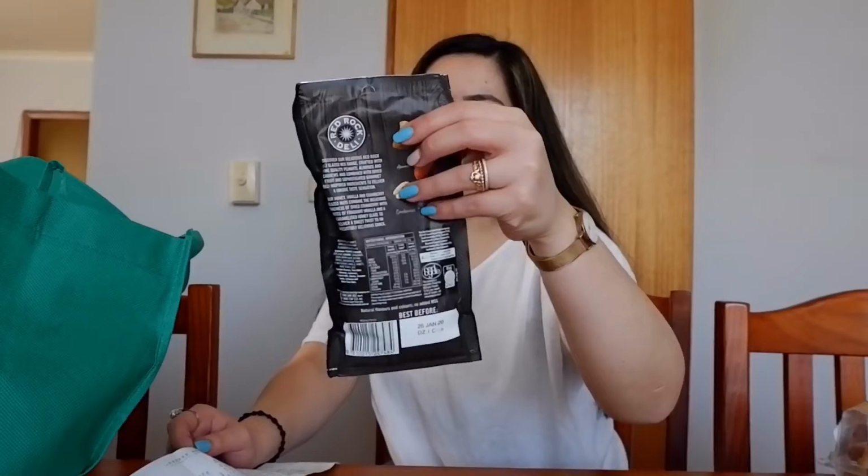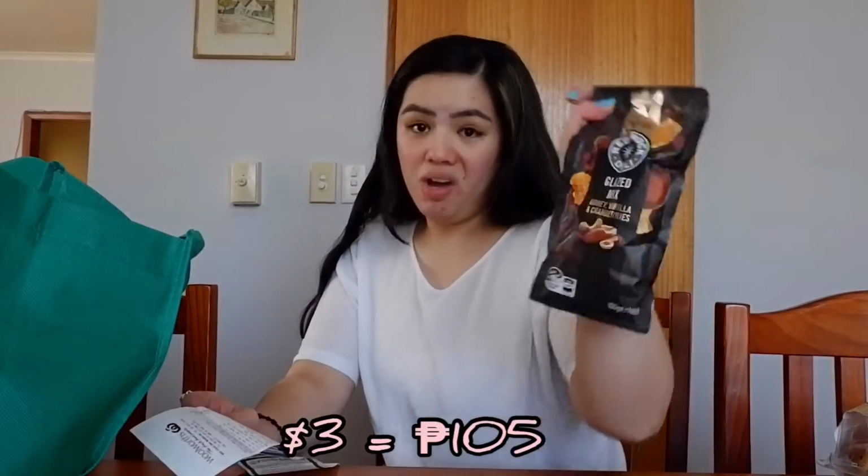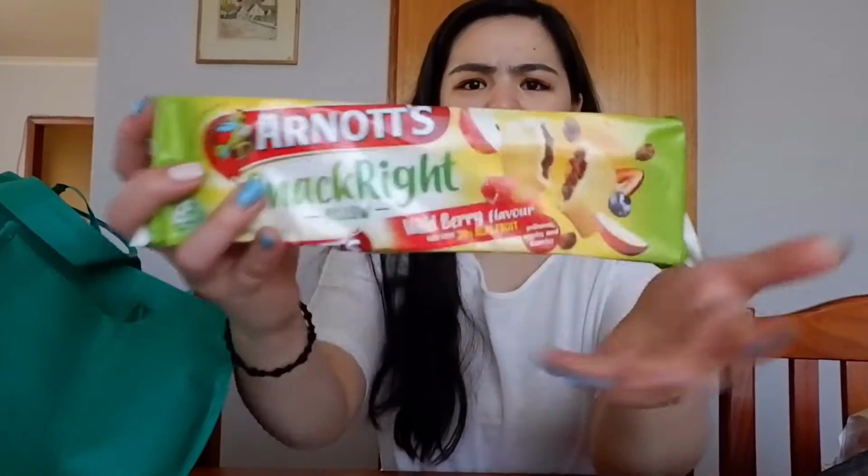Puspuro mga nuts like glazed mix, honey vanilla, cranberries. $3. Itong mga nuts. Maraming nabiling nuts si Mami. Mga $3 yun. And marami siya nabiling like this. Macadamia and honey bar. So, snack right pillows.